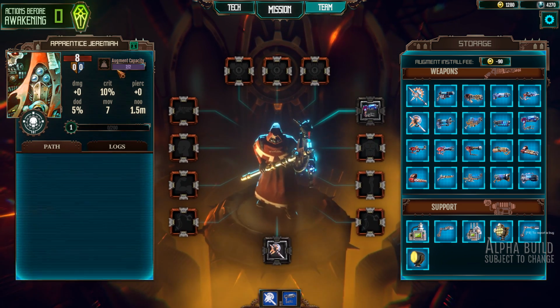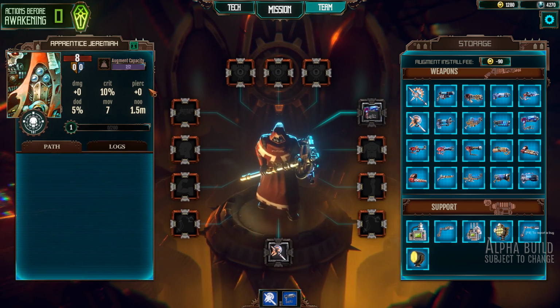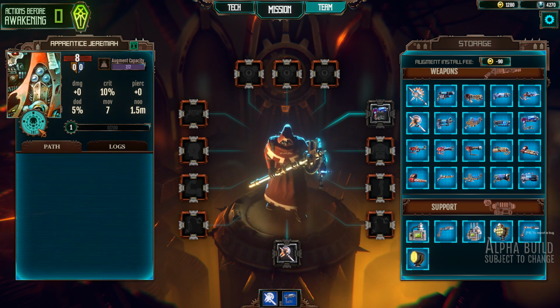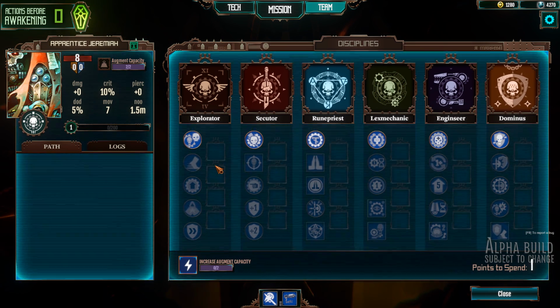So at the moment we've actually reached our capacity, so if I'm trying to drag it over, it goes red, all that kind of stuff. Right, yeah, you can see at the top, augment capacity. That's because he's a level 1 priest at the moment. So this is all new. Oh yeah, wow, okay. These are like your priest's progress.